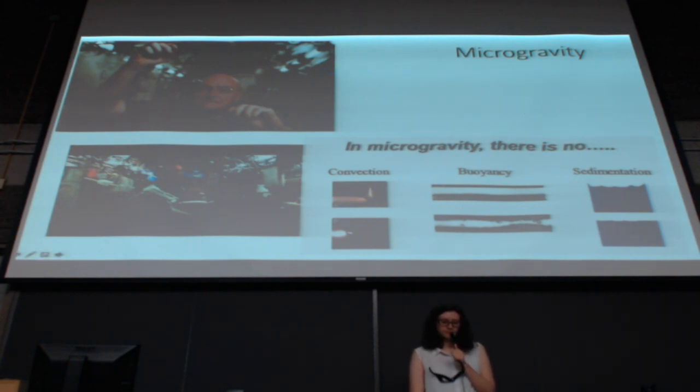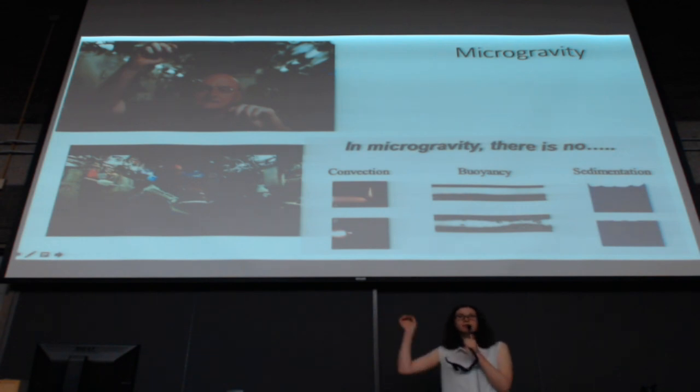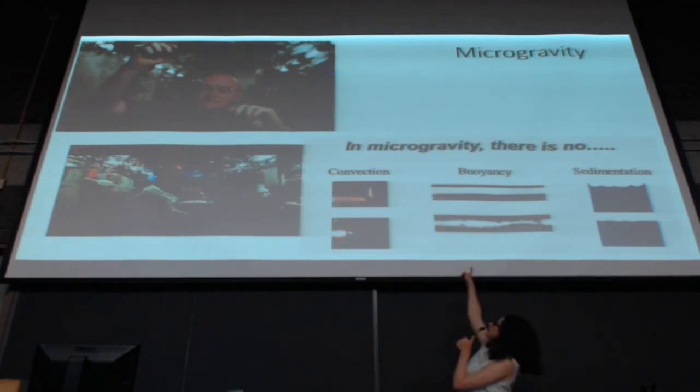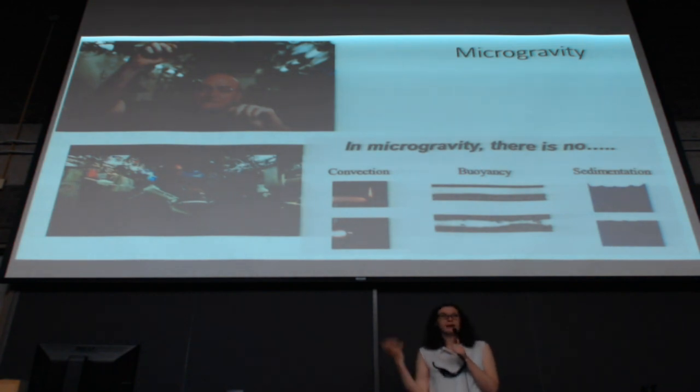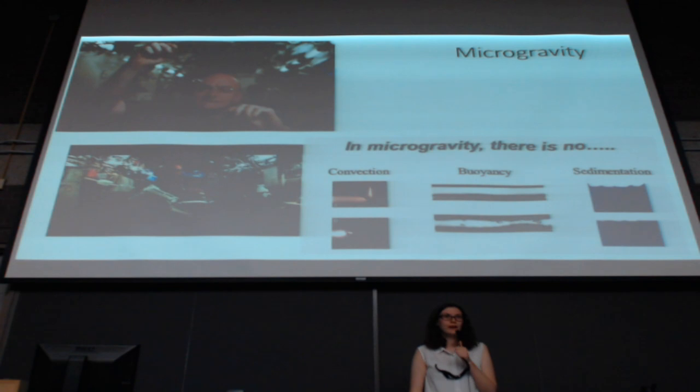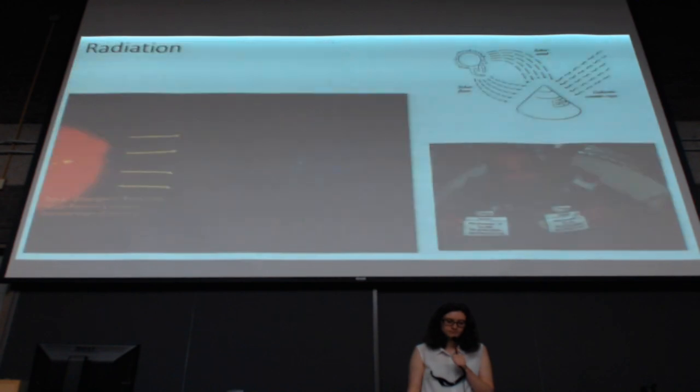And then for buoyancy, you can see that in Earth's gravity, the different density fluids will layer. But the air in this image over here is in bubbles in the microgravity environment. And also sedimentation: the particulates inside of a liquid will settle out of a fluid on Earth and end up on the bottom, but they'll be suspended evenly in microgravity. So these are all considerations that people who are in space have to take for either health purposes or how to deal with potential hazards.